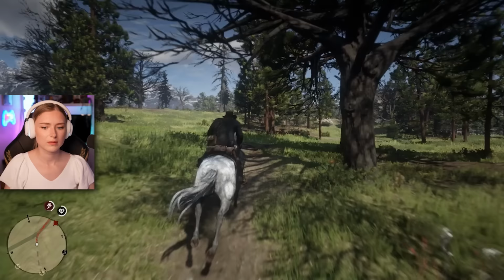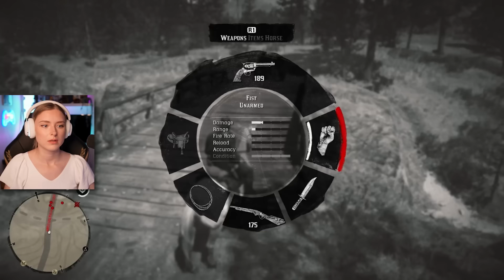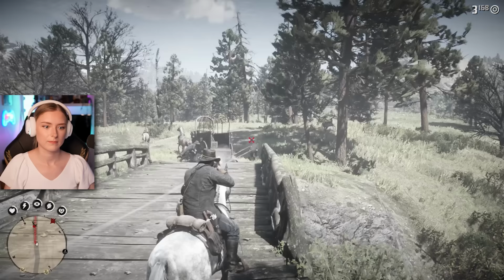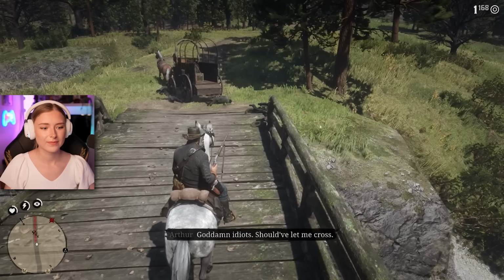Did he deserve to die? The O'Driscolls got this bridge. Easy, easy. You best clear off. You know what? I've killed one idiot. You're not very fast. I'm in a bad mood now. Goddamn idiots. Should have let me cross. Yup.